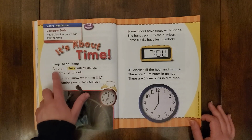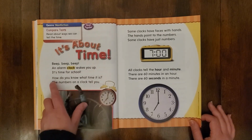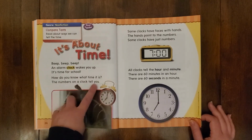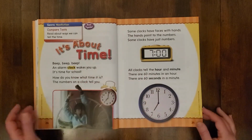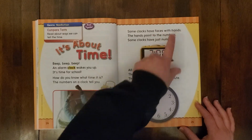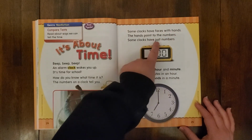Beep, beep, beep. An alarm clock wakes you up. It's time for school. How do you know what time it is? The numbers on a clock tell you. So there's all different kinds of clocks and they all have numbers in one way or another. Some clocks have faces with hands. The hands point to the numbers. Some clocks have just numbers.